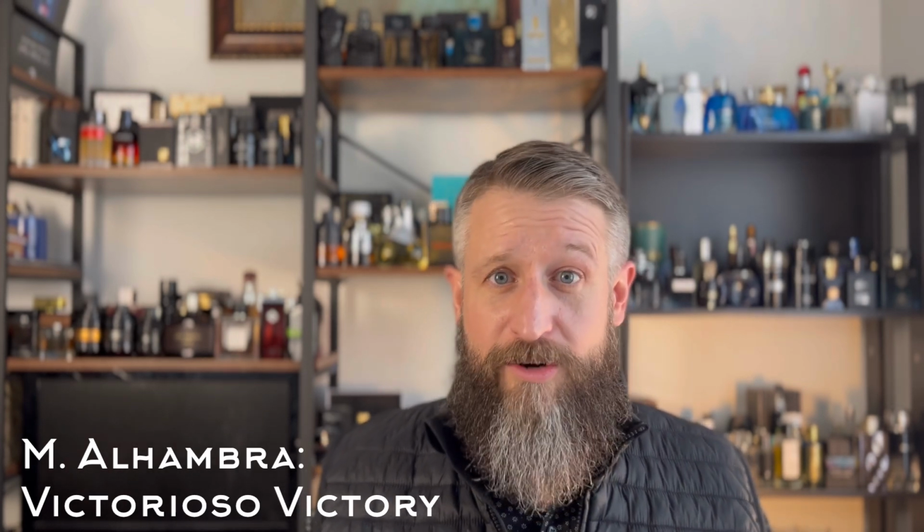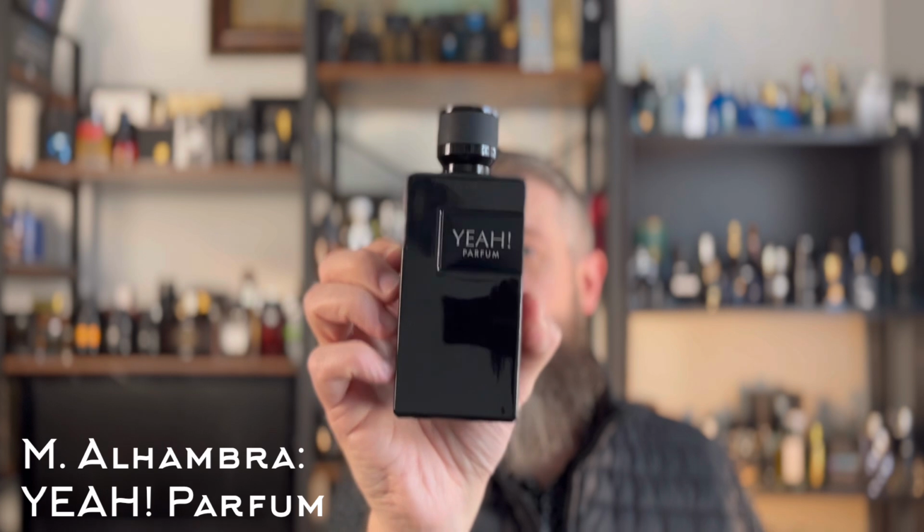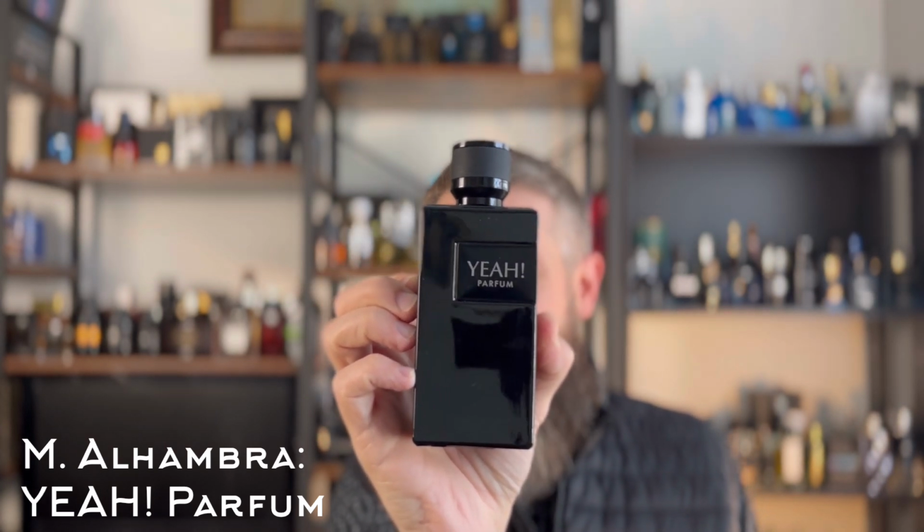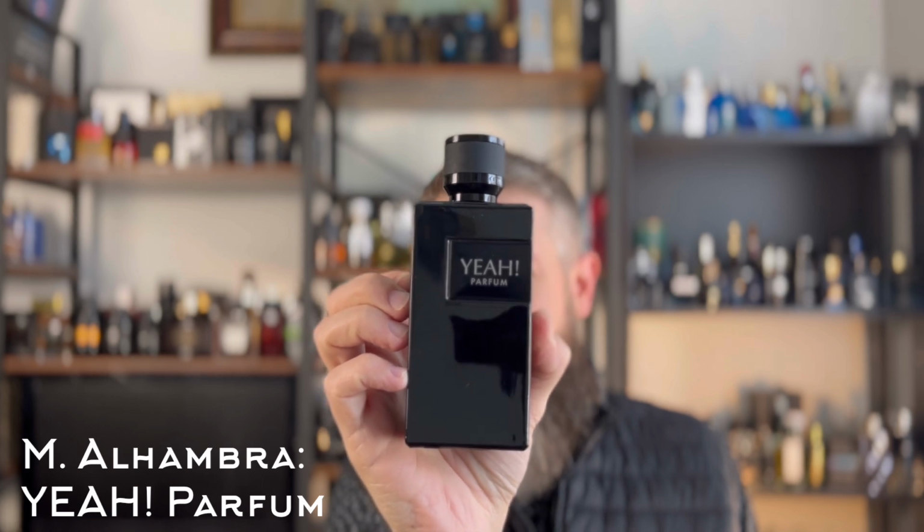Okay, next, I'll go with one. We're at about the middle of the list right now. This one is a great clone of Yves Saint Laurent Y Le Parfum. The only difference that I can notice is in the opening, there's not as much of the sparkly, sweet citrus that you get in the Yves Saint Laurent. So this is Ya Parfum, a great clone at an incredible price, right around $20.